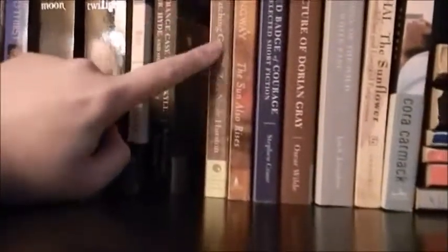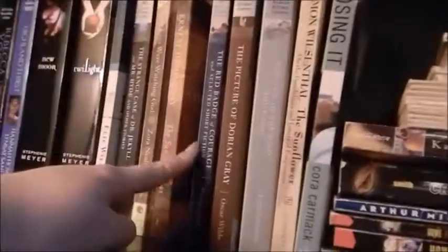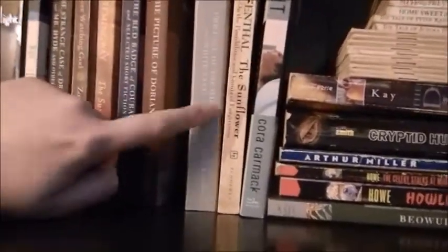We have Night by Elie Wiesel, The Strange Case of Dr. Jekyll and Mr. Hyde, and other short stories by Robert Louis Stevenson. Their Eyes Were Watching God by Zora Neale Hurston. Ernest Hemingway's The Sun Also Rises, The Red Badge of Courage, and Selected Short Fiction by Stephen Crane. The Picture of Dorian Gray by Oscar Wilde, Call of the Wild and White Fang by Jack London, Simon Wiesenthal, The Sunflower, Losing It by Cora Carmack, which is a really good book. You should all check that out.